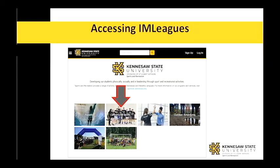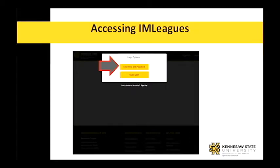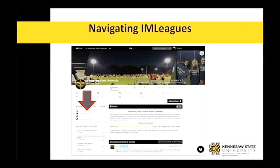Accessing IM leagues. To access IM leagues, the first step is to go to mysportsrec.kennesaw.edu. On this home screen, you will select either Login or the Intramural Sports button, shown by the arrow. Once you hit one of these options, this next page should pop up. Utilize your KSU Net ID and password to log in. Once you log in, you can go ahead and select that Intramural Sports button, and it should automatically navigate you to Kennesaw State University homepage on imleagues.com.